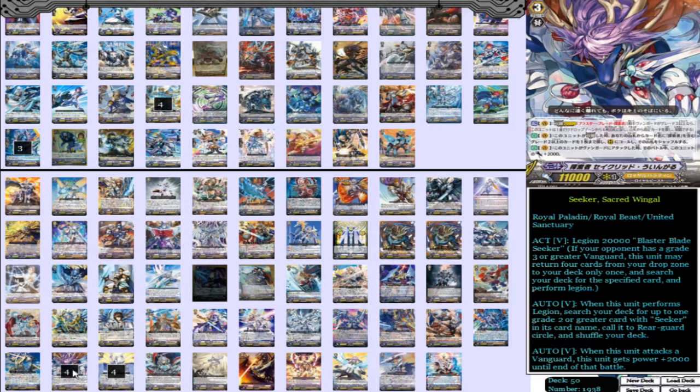And when this unit performs Legion, its Legion skill is that you search your deck for 1 grade 2 or greater card with Seeker in its card name, call it to a rear guard, and then shuffle your deck. And then when it attacks against 2,000 power, Thing Saver Dragon also has that. I don't know if I said that, but I guess a nice trick would be to do, I haven't done this yet, I just thought of it now, to be honest.